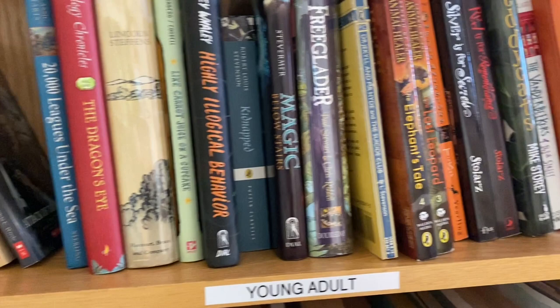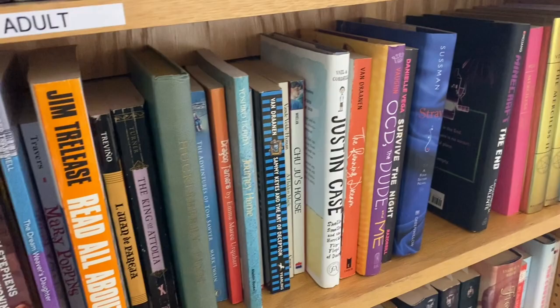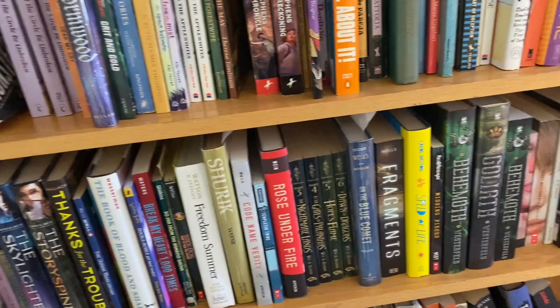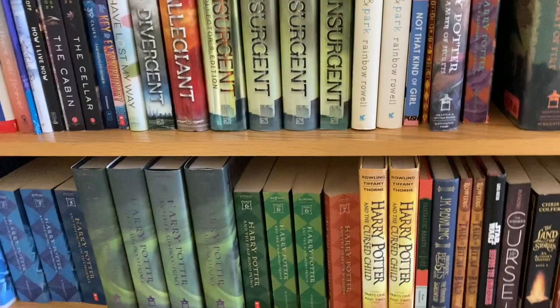Let's see what else they have here. Nothing that I'm noticing too much that intrigues me. They have lots and lots of Harry Potter. I saw lots of the Divergent series, which I'm sure that you'll see in a moment. So there are some books, there's just not a lot that I'm super into wanting to buy.